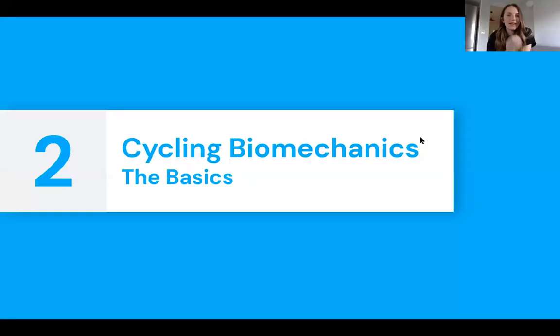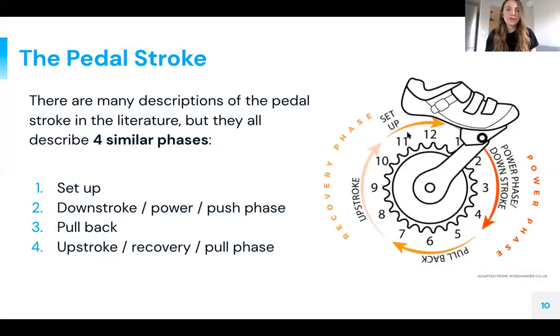So moving on here. So let's talk about the biomechanics of cycling. And we're going to go really basic on this for this presentation, just to really touch on it, I don't want to overwhelm. And biomechanics can also change with the type of ride. So I want to keep it basic just because there are so many different types of cycling as well. So when we talk about biomechanics, we're talking about the pedal stroke.